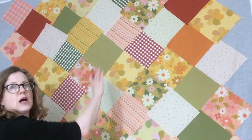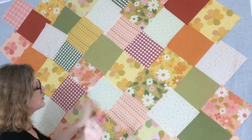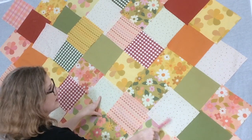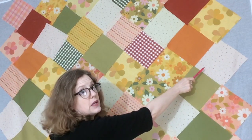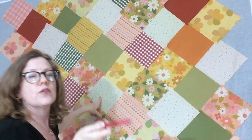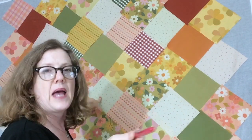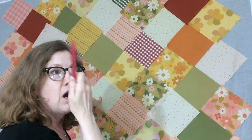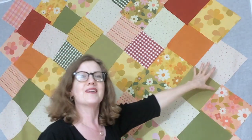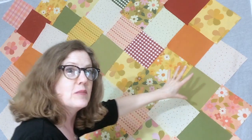So those are the Flower Market fabrics. Some of these are their backgrounds. There's a green tinted one, a beige tinted one, and a pinker one. Has that shown up? There it is. Now, if you were going to do their free pattern that they have on their website, I actually would maybe recommend picking one of the polka dots, or look at them and see.